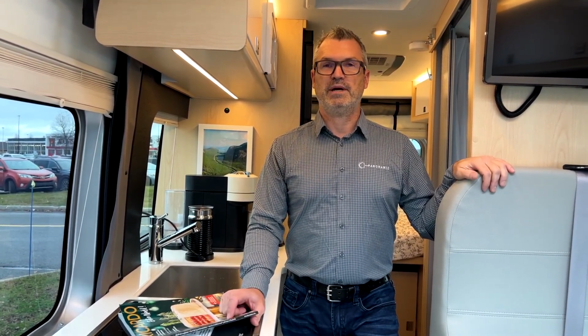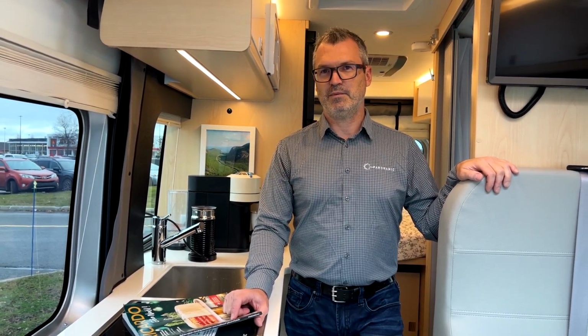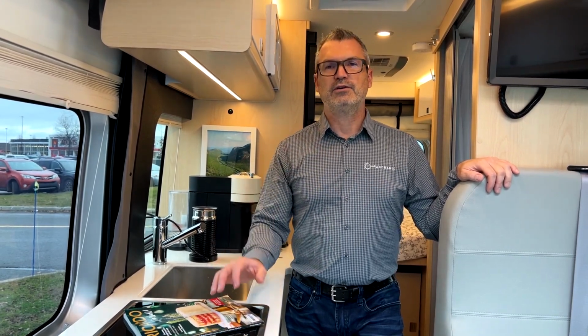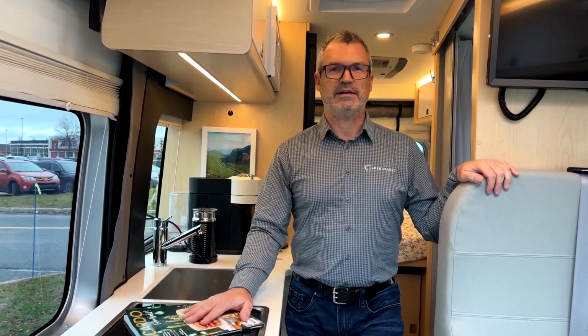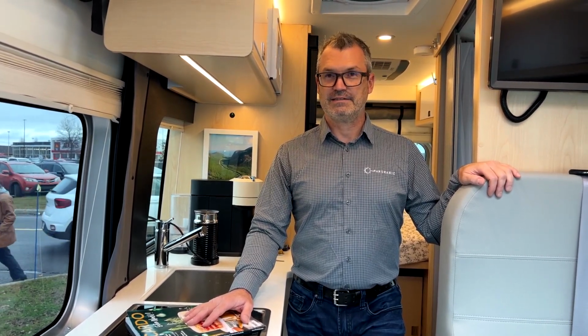But of course, with the Panoramic and all the power that we have on board, hopefully we'll be able to do all the cooking elements that are needed for that cake to be done. So yeah, let's get to work.